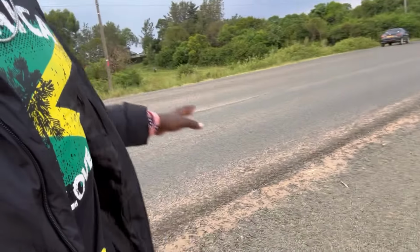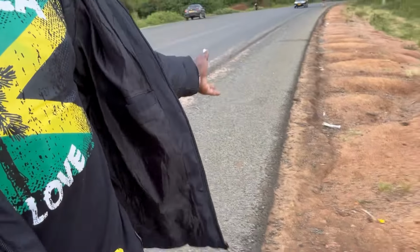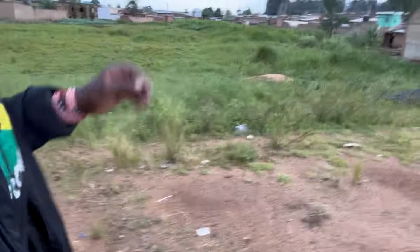I have to be very careful, especially in this place. This is the road, guys, so I have to walk vigilantly.